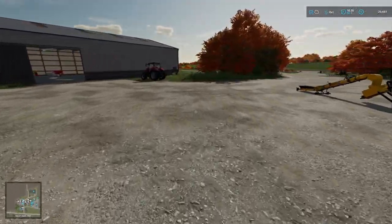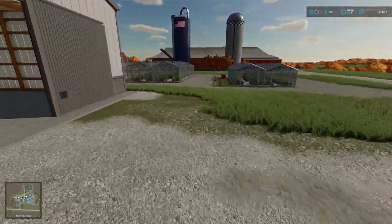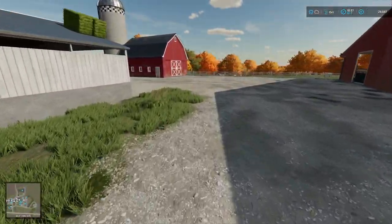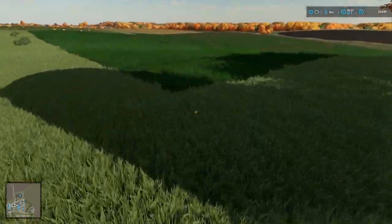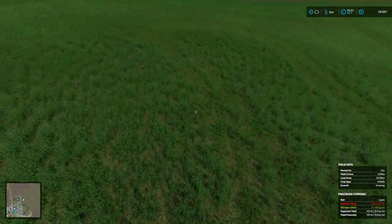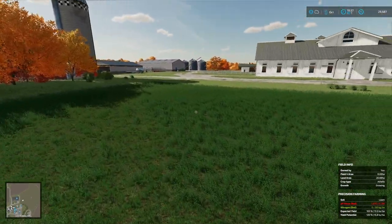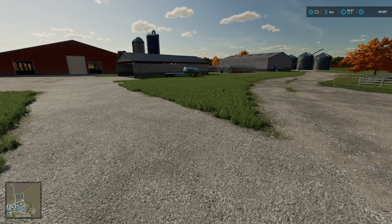So we'll just pop over quickly to the alfalfa field. Oops, where are we going? Oh, we want to put a bit more feed into there as well. So we can put a bit of nitrogen in there. It really needs to be limed, so it's still... do we have a lime spreader? I don't think we do. Let's check.